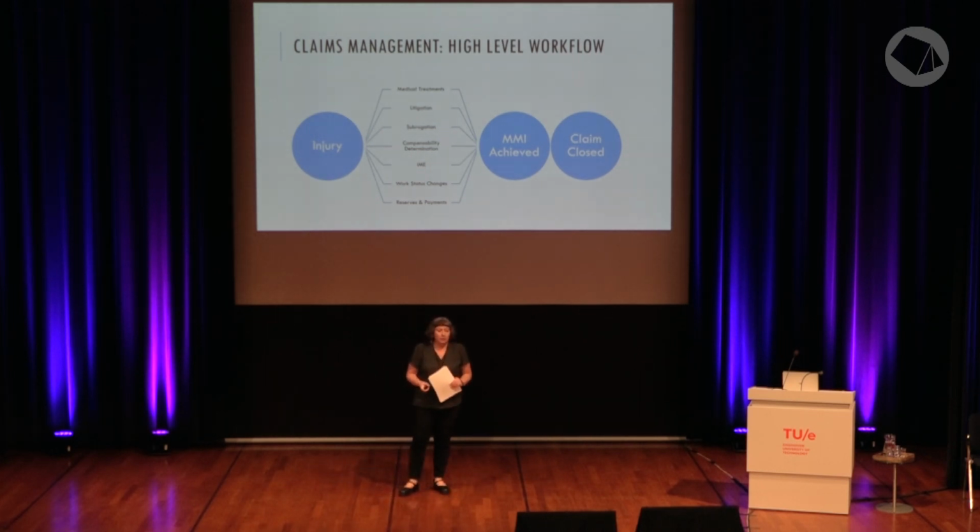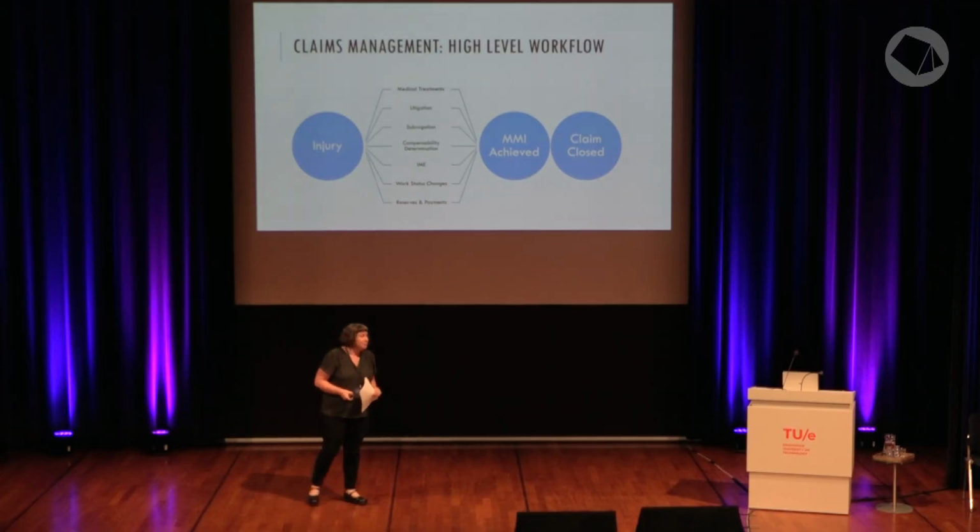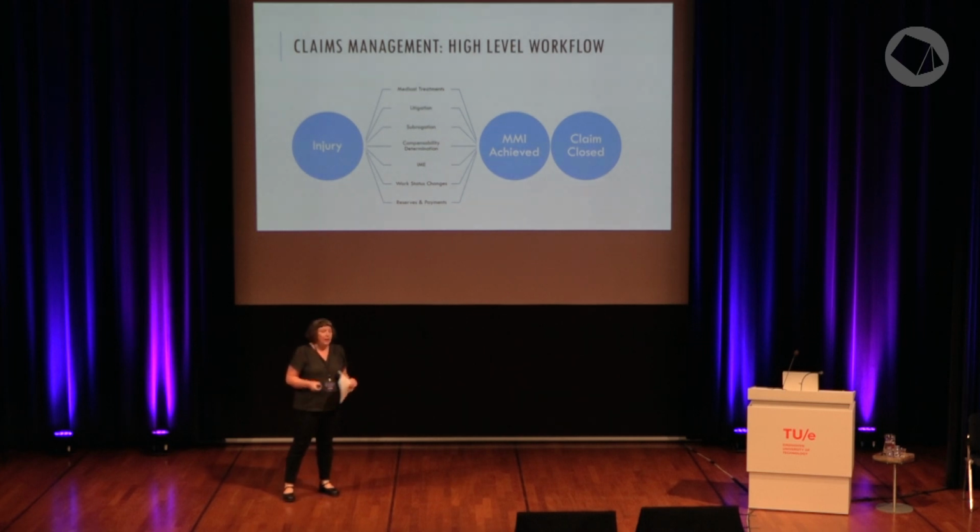So things like doctor's visits, maybe a surgery, maybe there's litigation where the injured worker gets an attorney and takes us to court. Perhaps the injured worker goes back to work and realizes they don't feel as well as they thought that they did. So now they're off work again. Many different things could happen in the life of a claim. And every claim is different, and every injured worker is different. And therefore, it can be very difficult to analyze a claim.